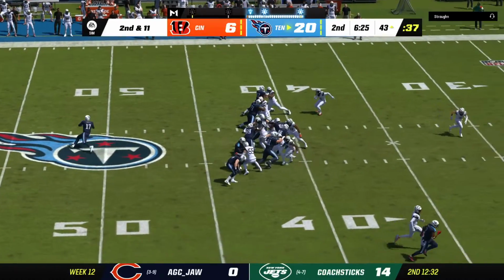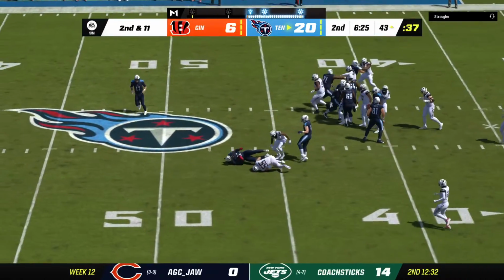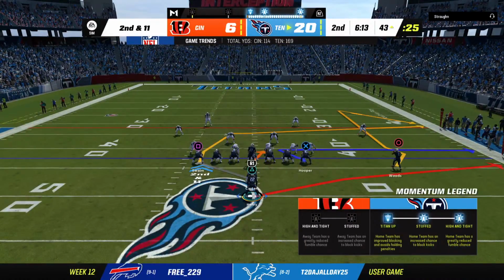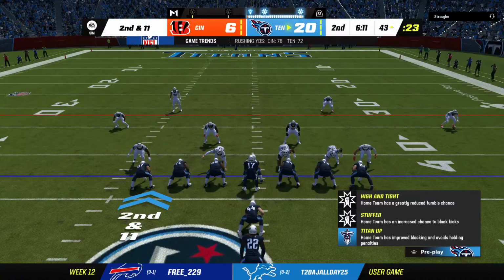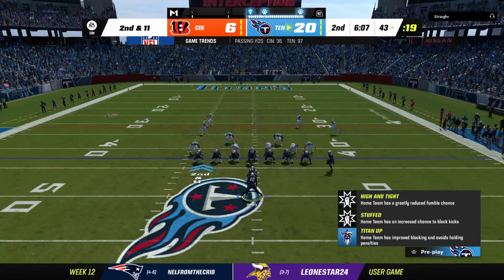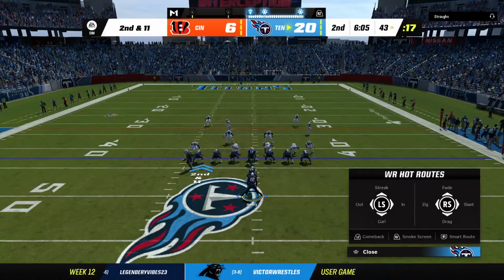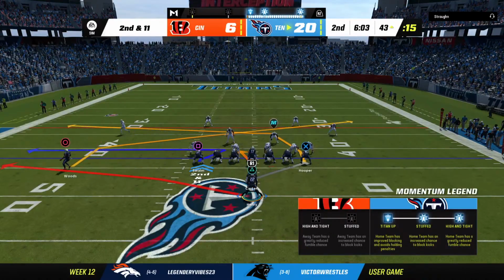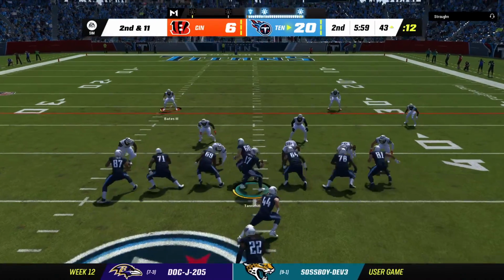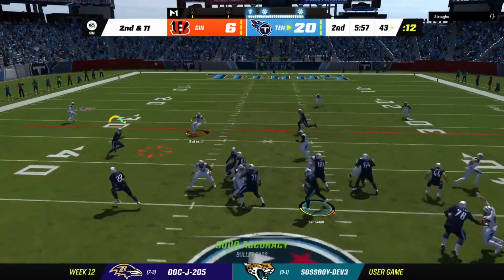He'll lose a yard there, and it's 2nd and 11. And that's what I'd like to see out of this defense, a little fire, a little toughness. It hasn't been the best first half for them, but they did do a nice job there, forcing a loss on that play. On 2nd and 11 now.